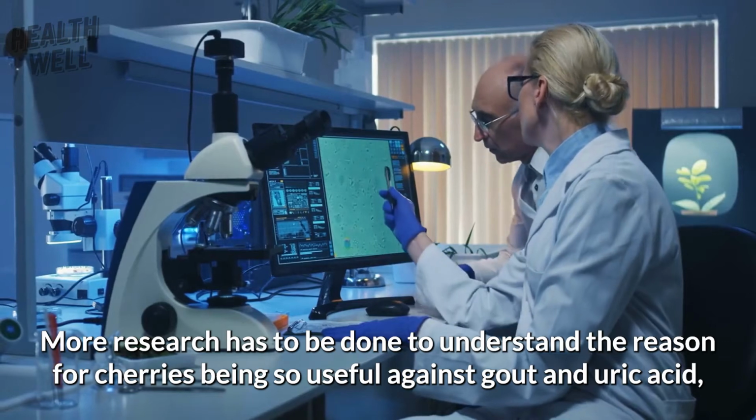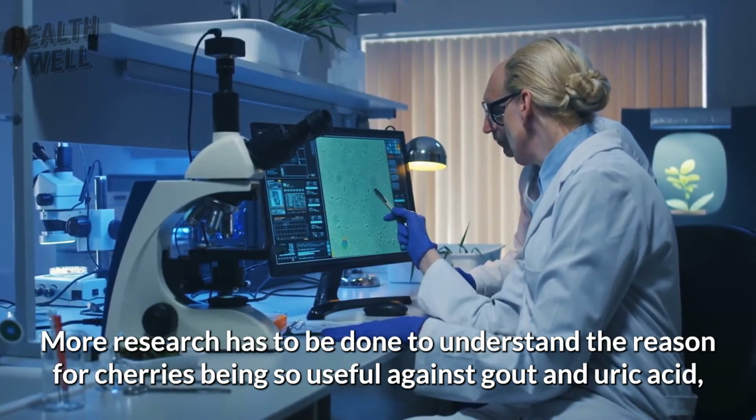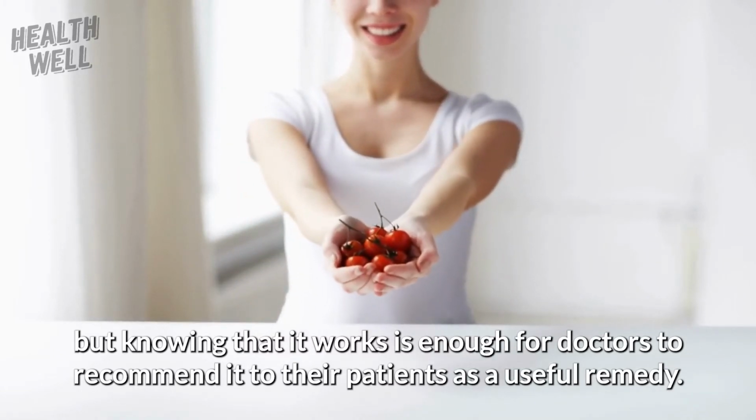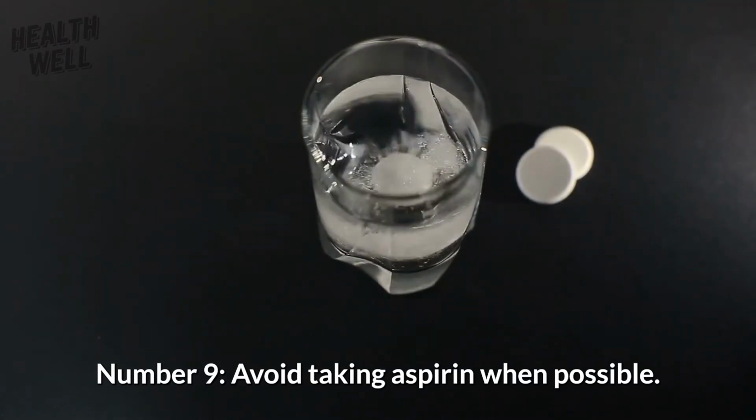More research has to be done to understand the reason for cherries being so useful against gout and uric acid, but knowing that it works is enough for doctors to recommend it to their patients as a useful remedy. Number 9. Avoid taking aspirin when possible.